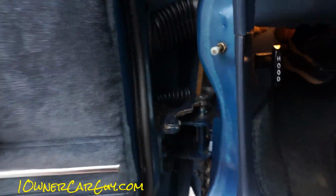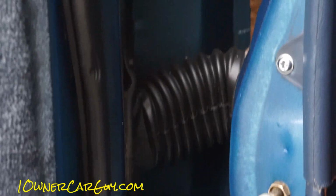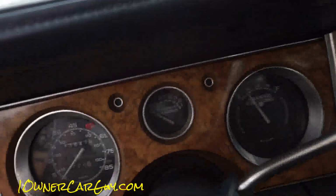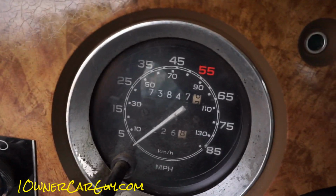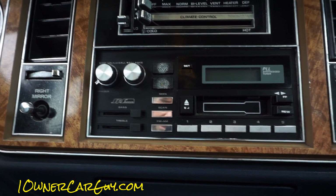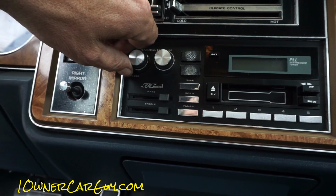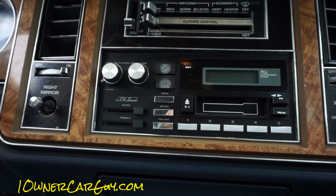Big loud horn. Look at them door jambs. This is one clean car. That's original miles. Need to get a picture of that too. 73,847. Look at that PLL synthesizer tuner. SPS Audiovox. The heck, man? Did Audiovox make a factory deal for these? I don't know.